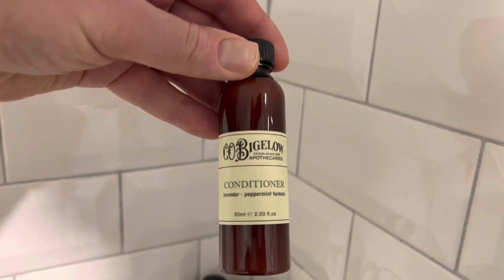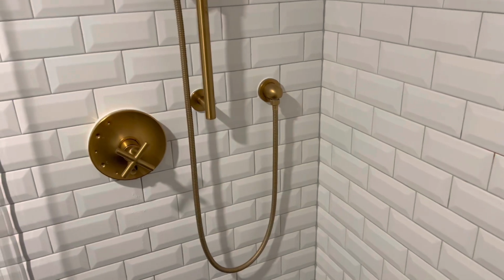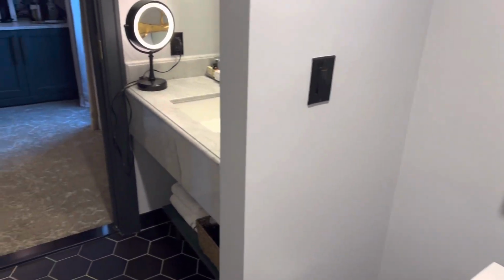All right, you've got your shampoo conditioner. This is Bigelow. I'm not familiar with Bigelow, never heard of it. My 2 cents is it was good stuff. And then also with the shower, you do have 2 different nozzles there, so you've got a body and then a head shower as well. So you can kind of get either one. Very convenient. My wife absolutely loved that.